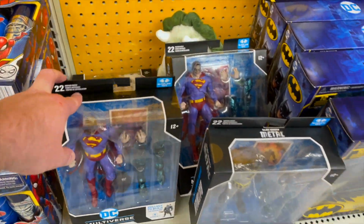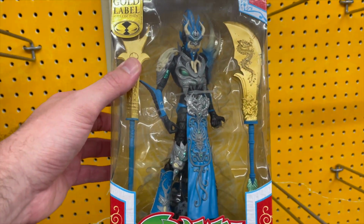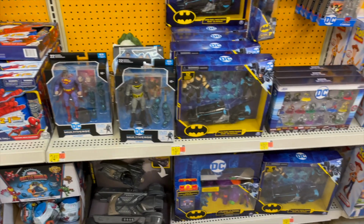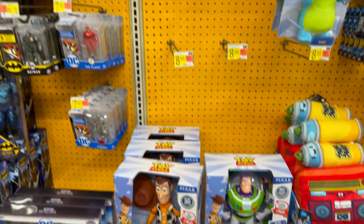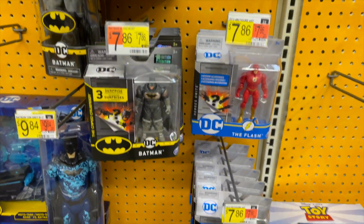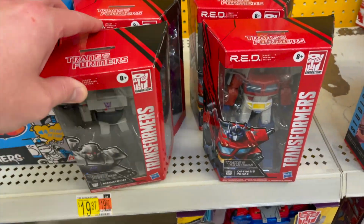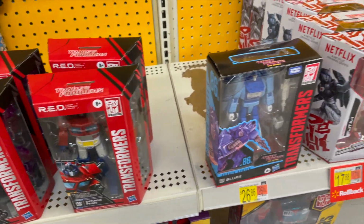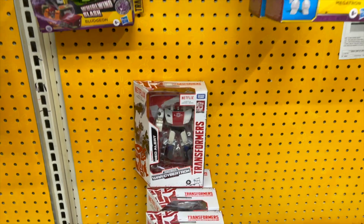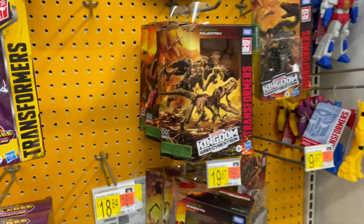Some Superman, Batman stuff here. Got the Spawn, Mandarin Spawn. Man, that thing looks good. And then got our Spin Master stuff. Got another restock of Red here, it looks like. They got Prime and Megatron. Got some Jazz Studio. That Red Alert there. Warpath. Man, this Walmart here is stocked up. That's what we like to see right here.